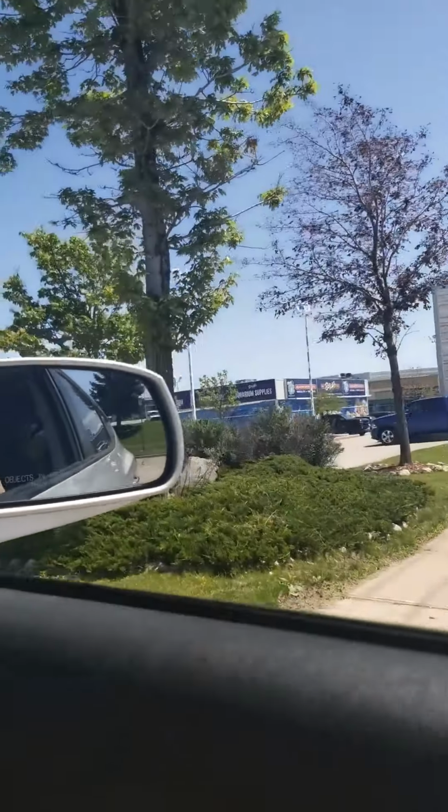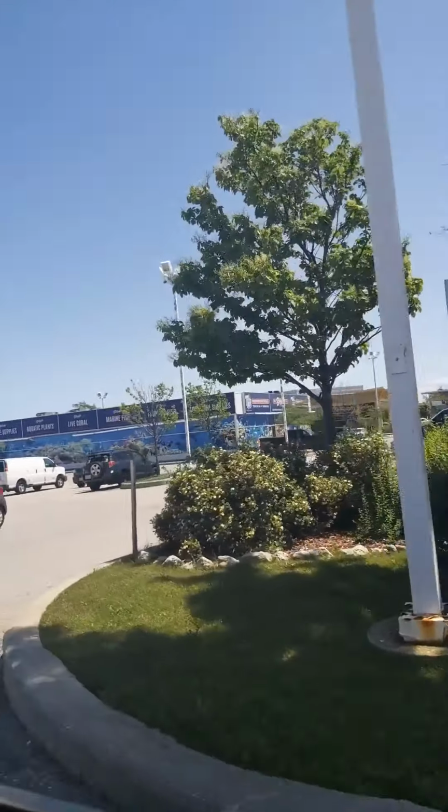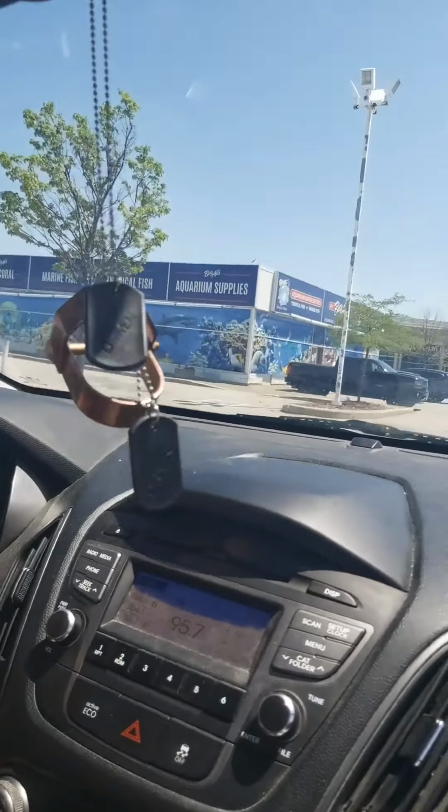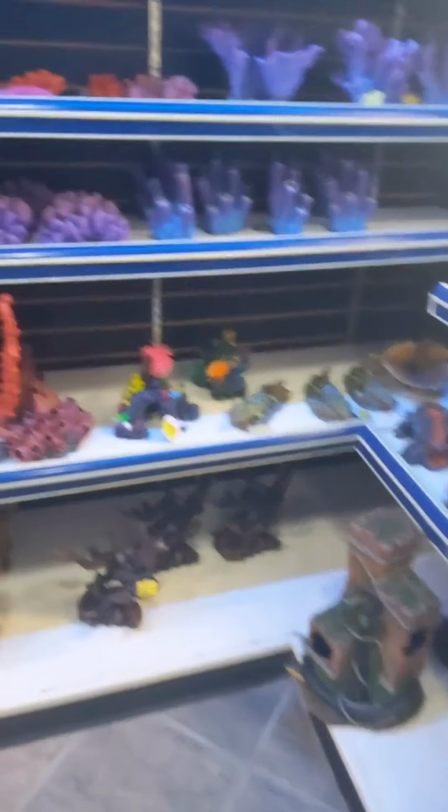But we are here at the pet store, guys. There it is, guys. I'm going to take a picture for the thumbnail, guys. You know, behind the scenes here, guys. Okay, guys, here's some of the fish decorations they actually have here. I'm loving this coral, guys.